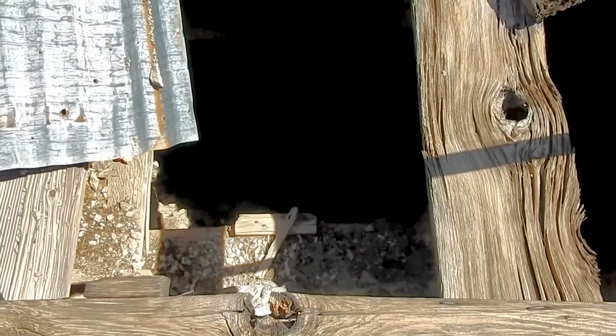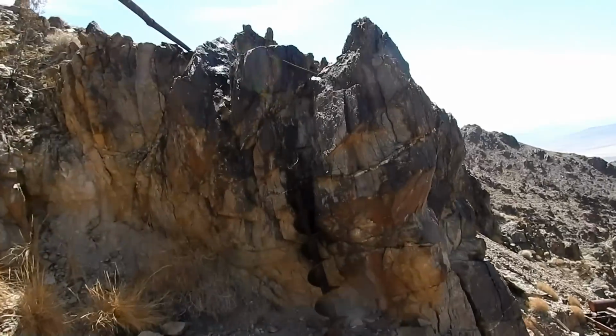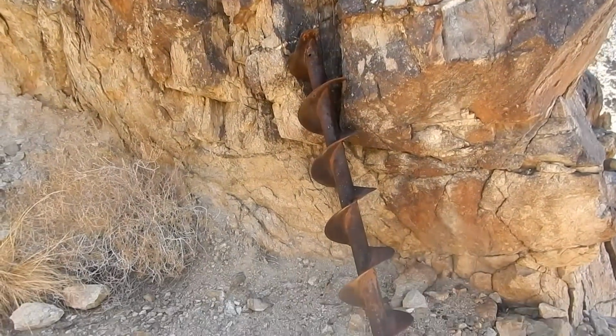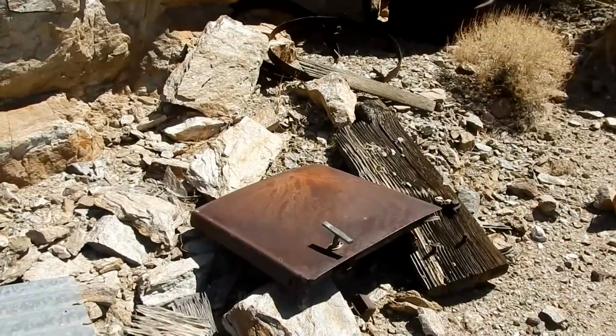Unfortunately there aren't any ladders, and it's pretty slick on the side, so let's look over at the other one and see if there are ladders. Here's a big auger. Here's a door for a furnace or something, another door for something else.